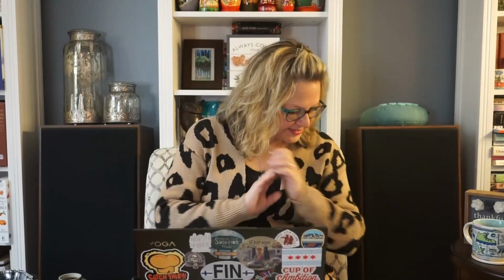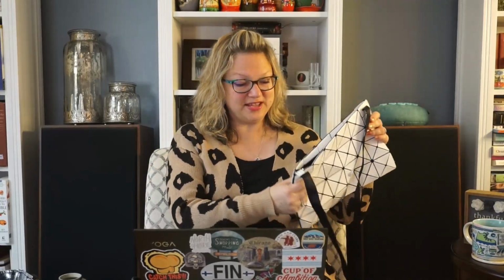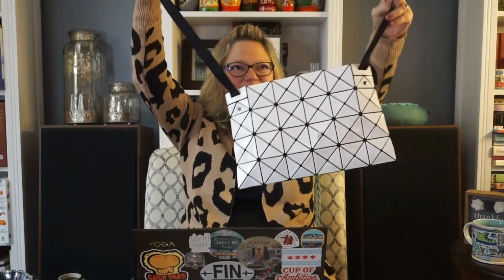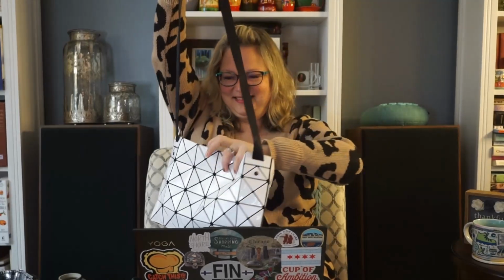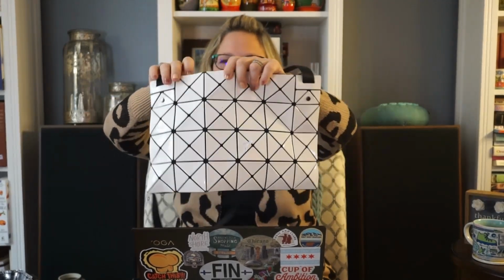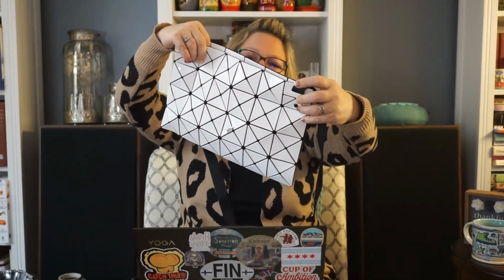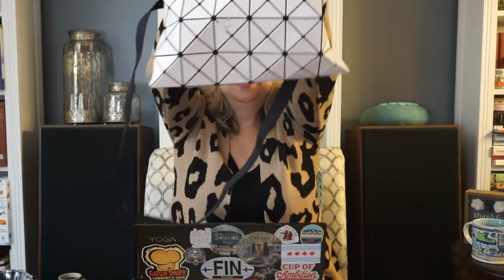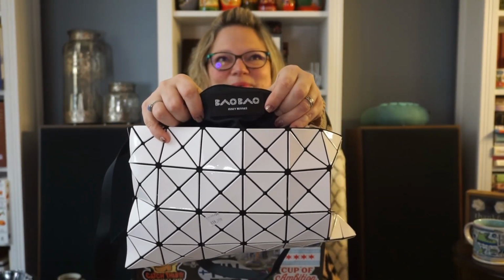Okay, next, this is an absolutely brand new brand to me. I've never seen it before. It's super funky. This is Bao Bao, and there's hair on it. Bao Bao by Issey Miyake. Okay, that looks like a toy they used to make, I don't know if it was like a puzzle or something. That's weird. I mean, it's kind of cool. Let me show you the label. Full disclosure, the camera did turn off, so I don't know if the transition went well or not. There's the label. That's really cool.